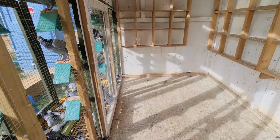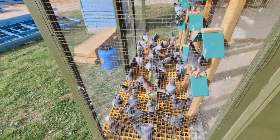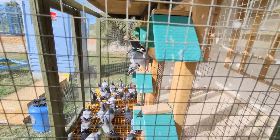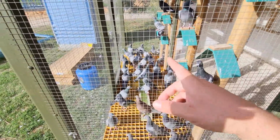So the main thing I want to work on is getting a new loft sorted as soon as we move, but we've got a lot of projects to do, which is going to be fun. It's going to be very big and a lot of projects happening.